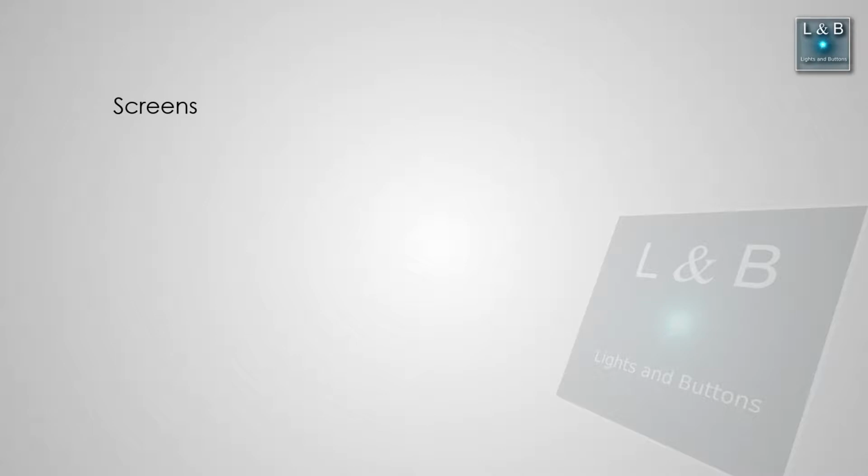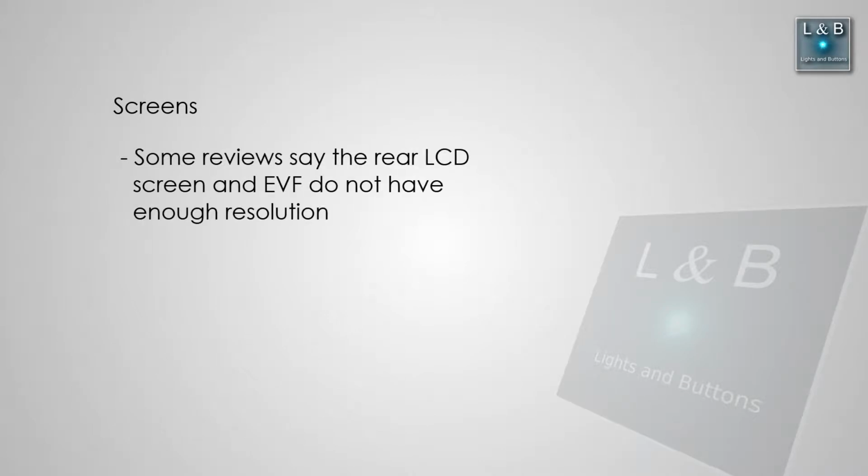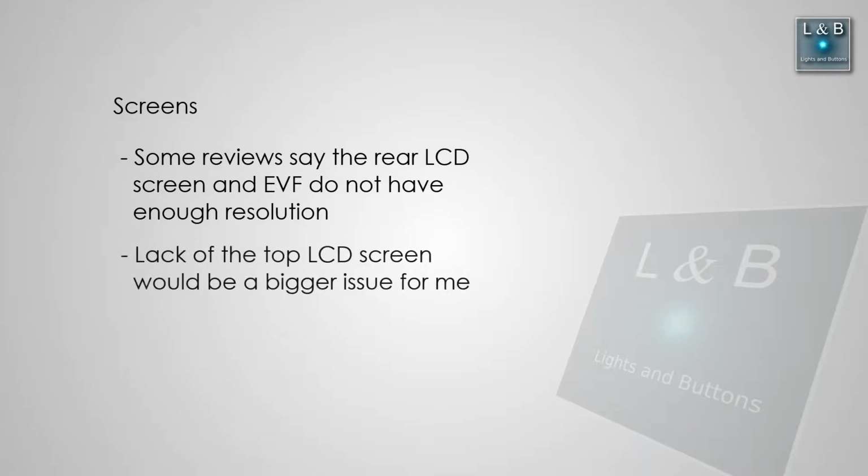Some of the reviews will say that the rear LCD screen or the viewfinder, or both, will have low resolution compared to some of the other cameras. For me, this is not a big issue. As a matter of fact, I think the lack of the top LCD screen is a bigger problem than the resolution of the screens and the EVF.